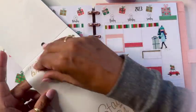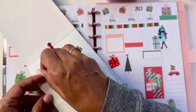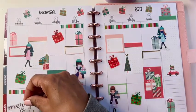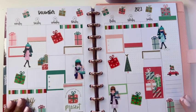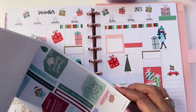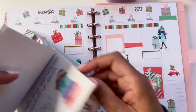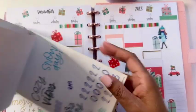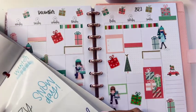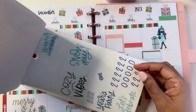The first one I chose says Merry and Bright, and I put that one down on the bottom left side, and it was almost as if I planned it. It fit there perfectly. I wish I would have zoomed out a little bit so that you guys could see it fully, but my camera sits right at eye level, so I have to stand up and look down to see how it's filming, and I should do it more often and I don't, so that's my bad. But I guess you can see most of it.